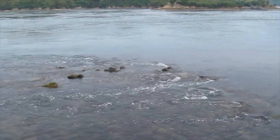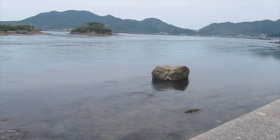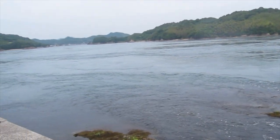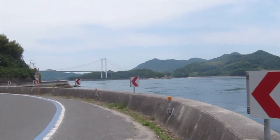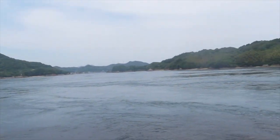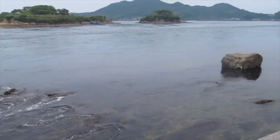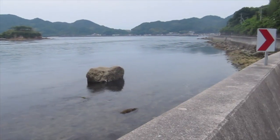No, this isn't a river, it's the ocean. Really fast moving water here. Wow, look at that. Over there is the big beautiful bridge I just came across. The sun's starting to come out. It's been cloudy all day, which has actually been a nice cover. But I'll take some sun.